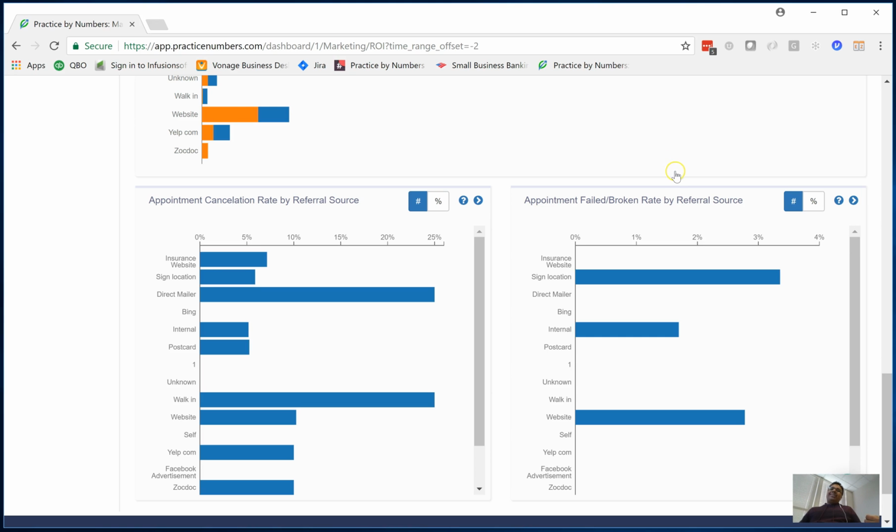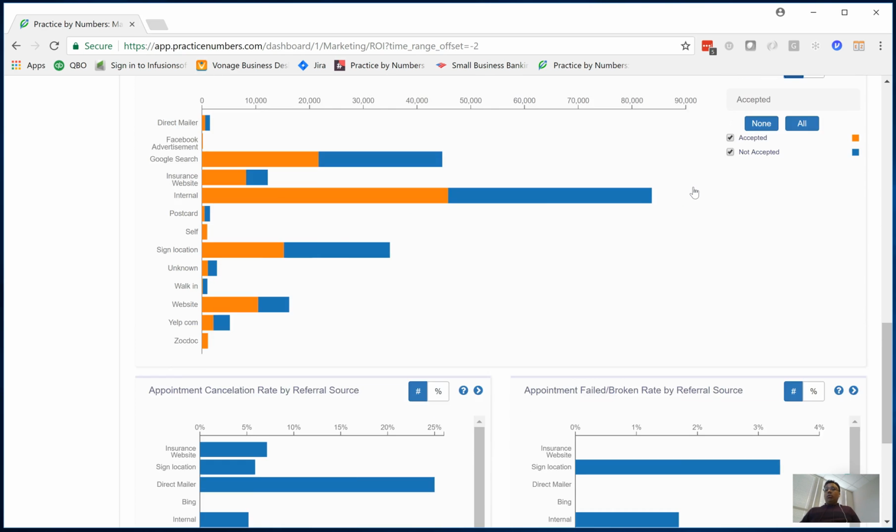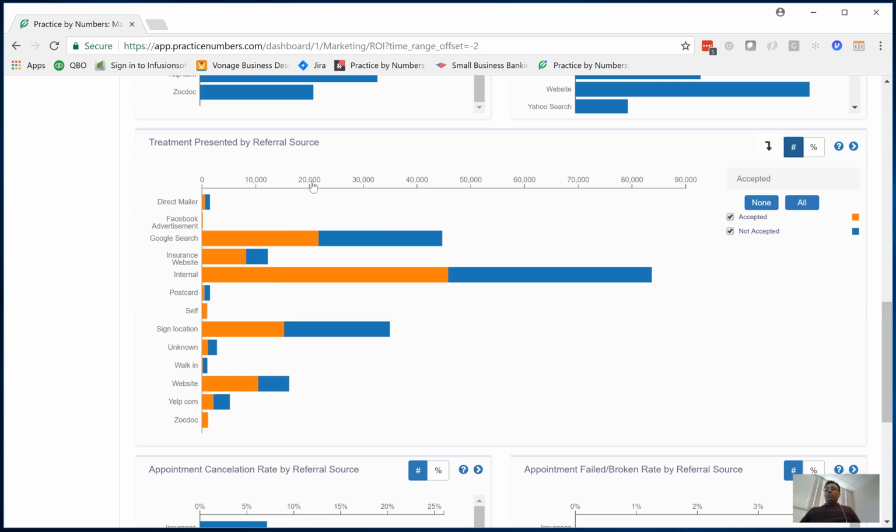So what is the appointment cancellation rate by each of those sources, and what is the failure rate for each of these sources? Meaning, if you get a ton of patients, let's say you do Groupon, and not to knock, everybody knocks Groupon down, but let's say you get Groupon and you're just not sure if those patients are showing up or not in terms of failure rate or treatment. How many people are accepting?